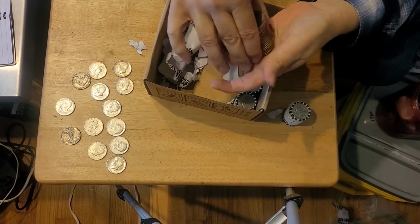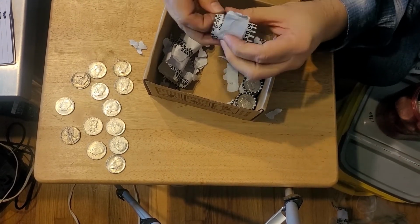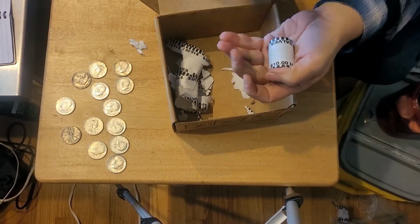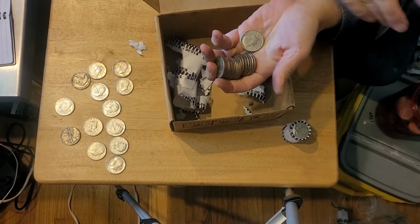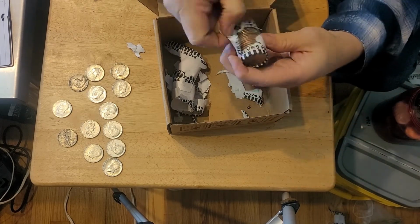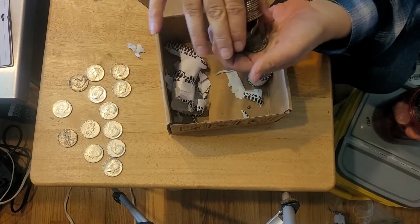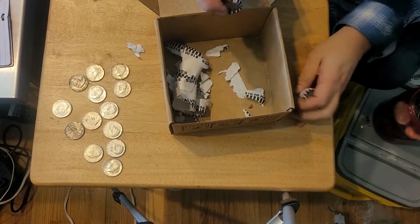Oop, dropped one here. One. Anything? Wow. So this box had coins ranging from 1944 to 2022. That is unbelievable. What is that, a 78-year span?